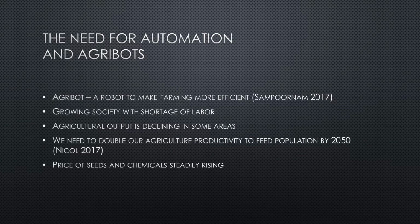Before diving into the specific technologies, let's go over some key components to the need for automation in agrobots. An agrobot is a robot to help make farming more efficient. With an ever-growing society, there seems to be a shortage of labor in the agriculture industry.